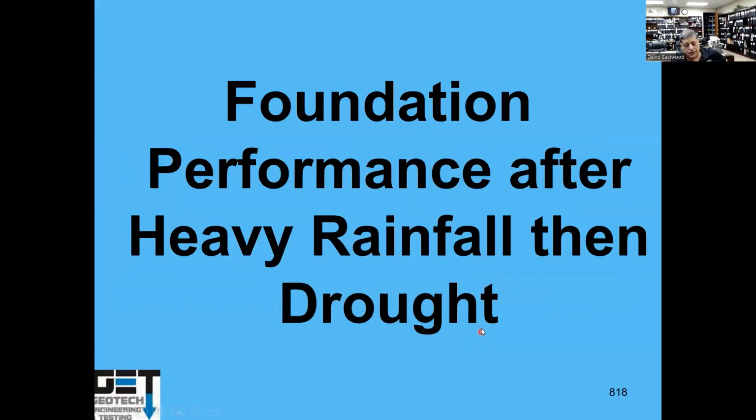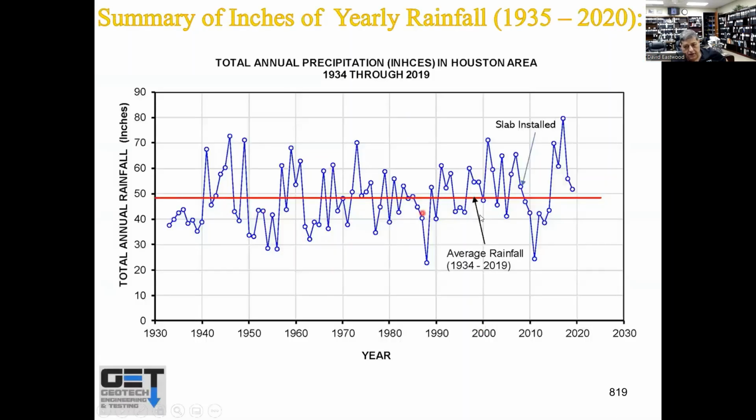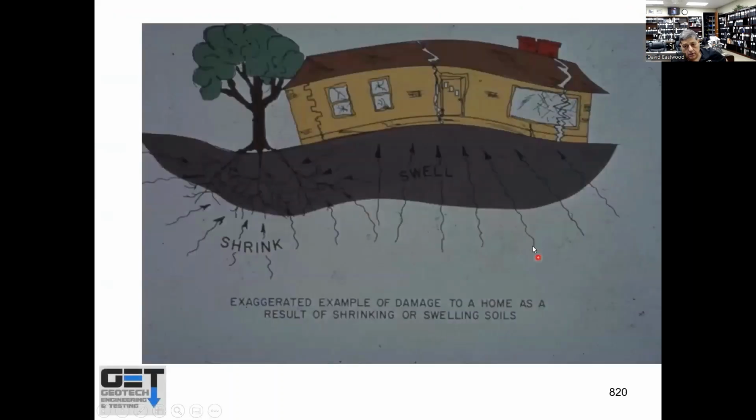If you build a foundation after heavy rainfall, then drought, average rainfall of 50. If you go out there and build a house when it was wet and then you have a drought, you get edge shrinkage or center lift. So you get cracks like that.